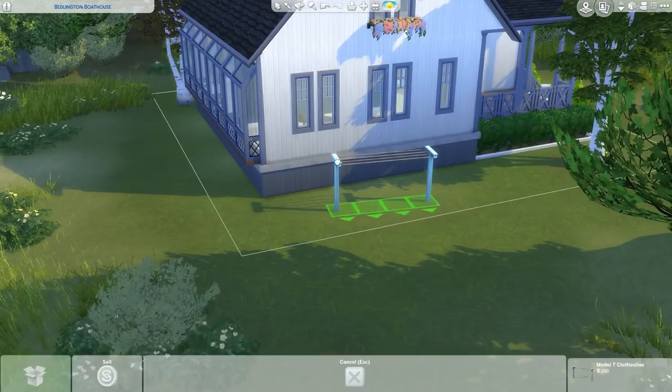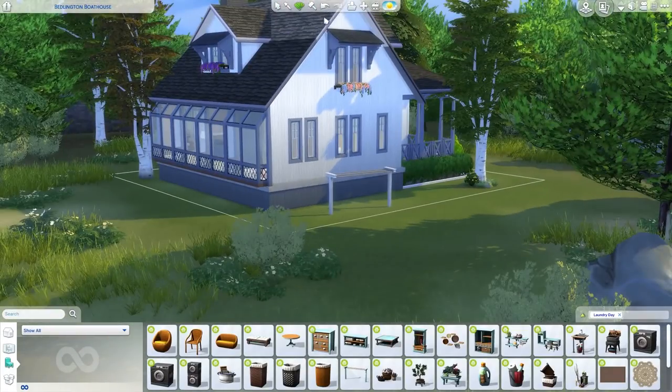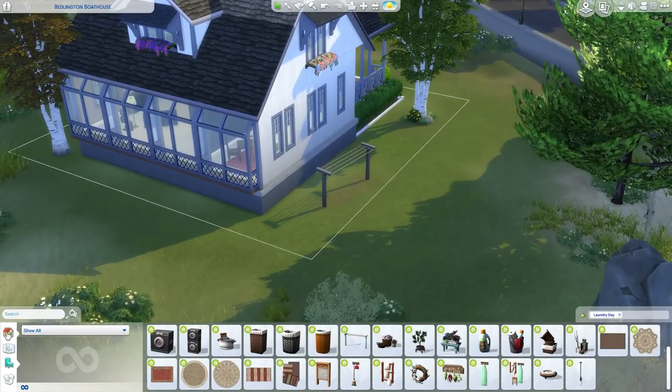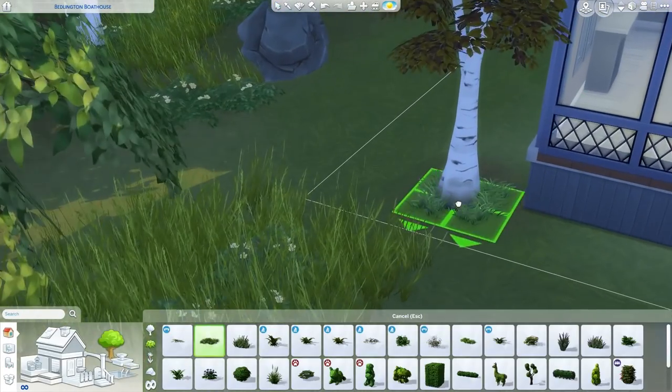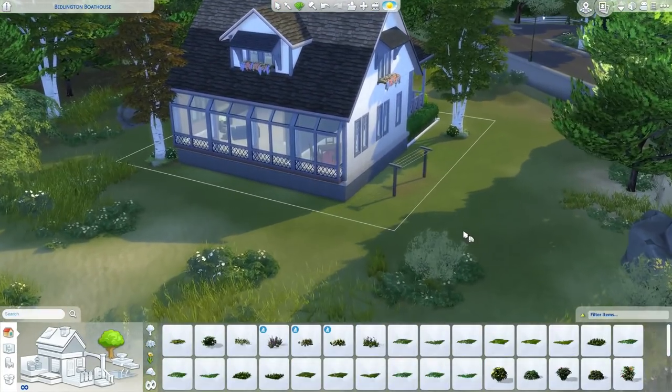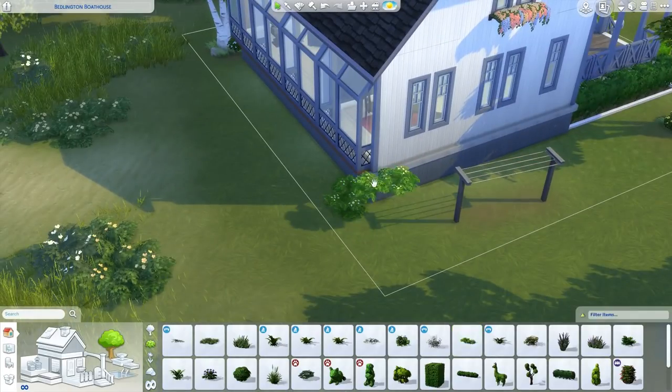I meant to have something else up in between that and renovating this house, but I kept trying to make houses for the laundry day stuff pack, and I kept just not being really happy with how they turned out, because I feel like I've been in kind of a building rut in a way. Although I did end up starting on a house that I am really happy with.